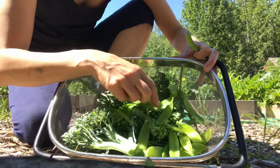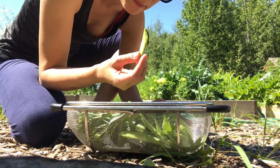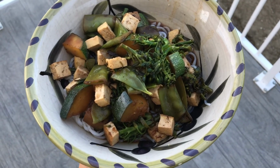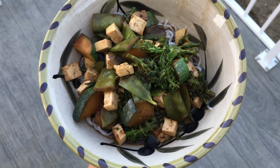What I got so far. That is a good pea. I decided to only use the vegetables from our garden. So we got our broccoli, our peas, and our zucchini, plus we got tofu and noodles, which no, those are not from the garden. I am not that advanced yet.